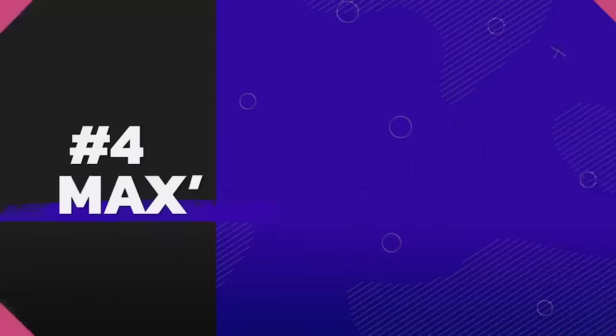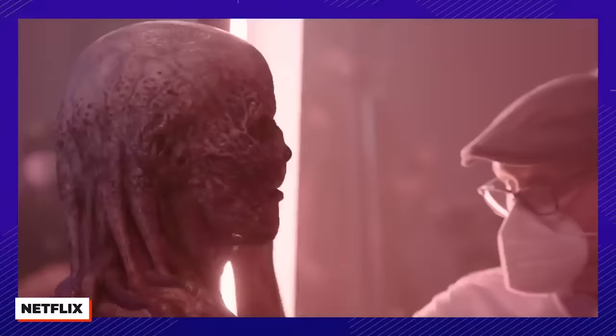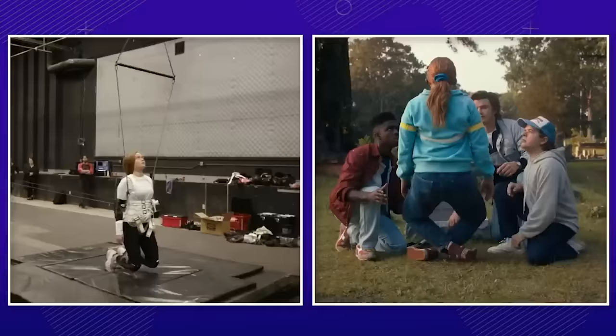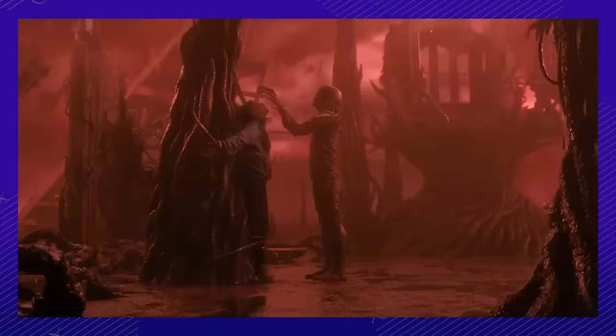Number 4. Speaking of Vecna, his 8.5-hour prosthetic seems to pay off because the cast was typically very frightened whenever they'd shoot a scene with him. Vecna was pretty much fully practical effects. It made it easier for me so I'm not like staring at a man in a green suit. Sadie Sink also spent a great deal of her time in a harness, rehearsing for her levitation scene right before her big showdown in the Upside Down. There's not a lot that you have to do because it's genuinely just so scary.